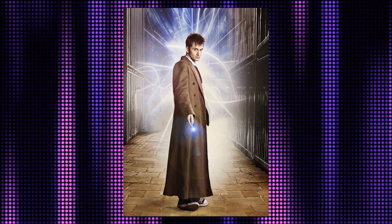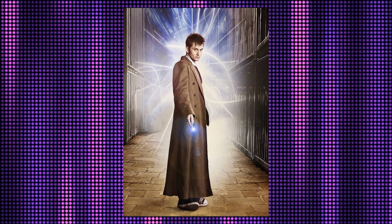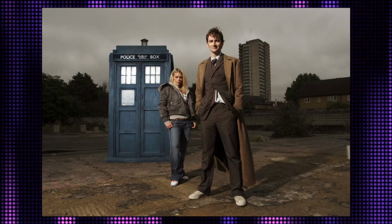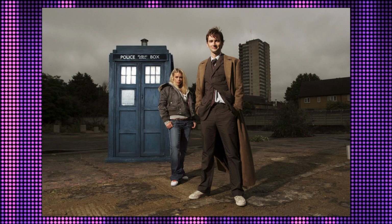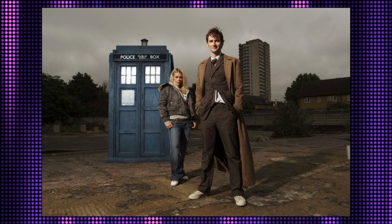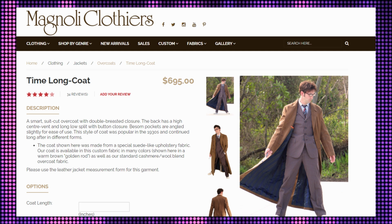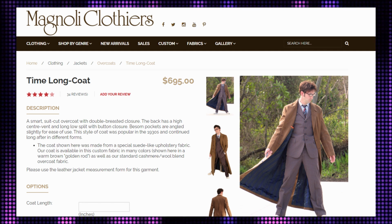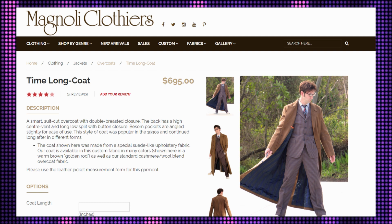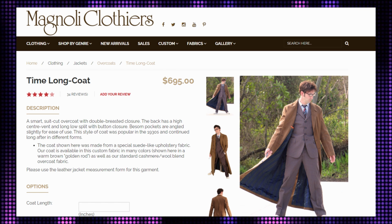This long brown coat, a gift from Janis Joplin allegedly, really gave Ten that defining silhouette. It is very cool and certainly gives his look that truly striking visage. As for how to get it, well, there are a few options. The first of which is Magnolia clothiers, which have the best quality one on the market so far. It truly is a glorious garment, however, with such quality comes expense, and it is an extremely pricey garment.